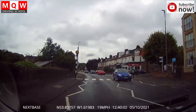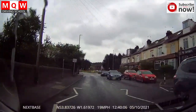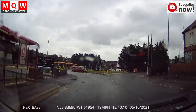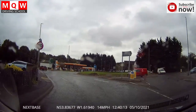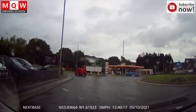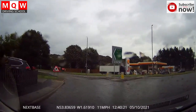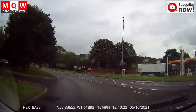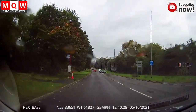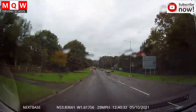So you go to the roundabout, taking the first exit left and joining the 40 mile ring road. They used to have a 20 mile sign for the road works, which is finished this time. Now there's no 20 mile sign anymore. So when you take this left turning, you may see the road work sign, but there are no 20 mile signs. If you don't see any 20 mile signs, make sure you don't drive slow here, just drive normally. You can carry on.